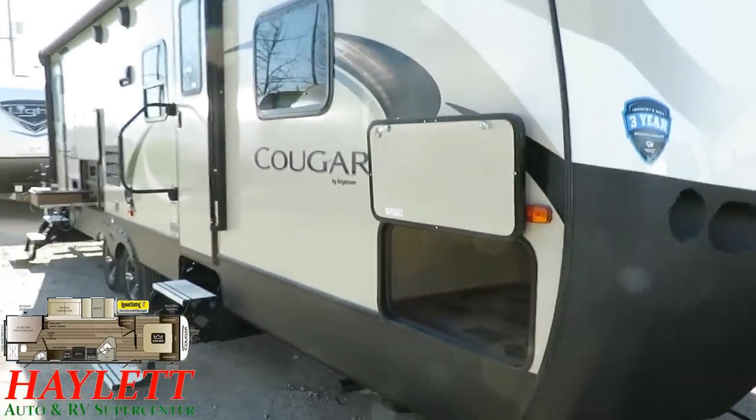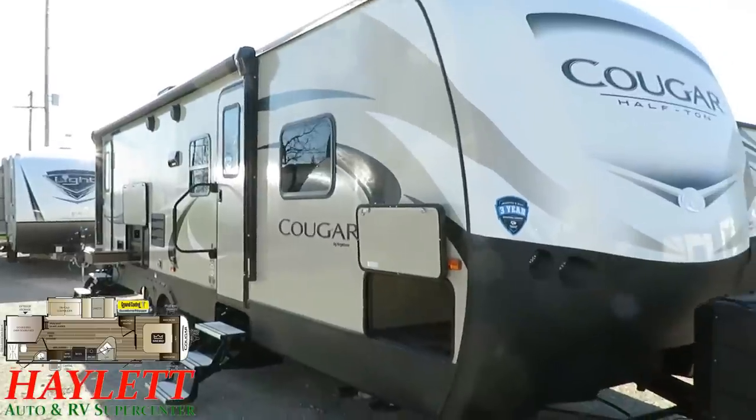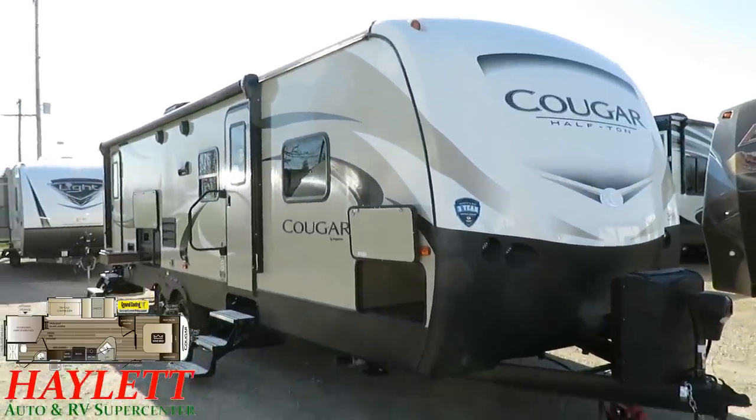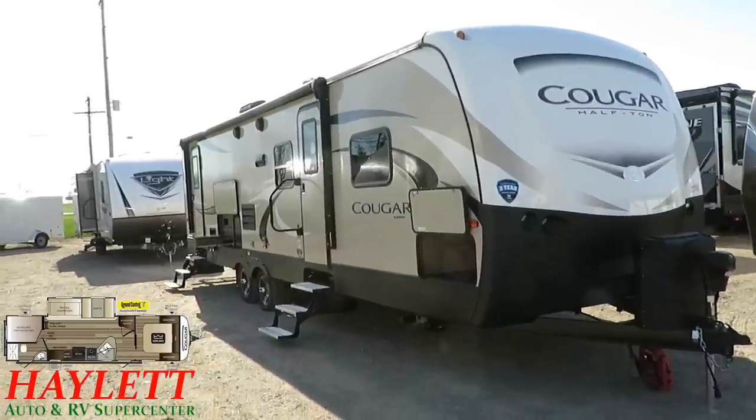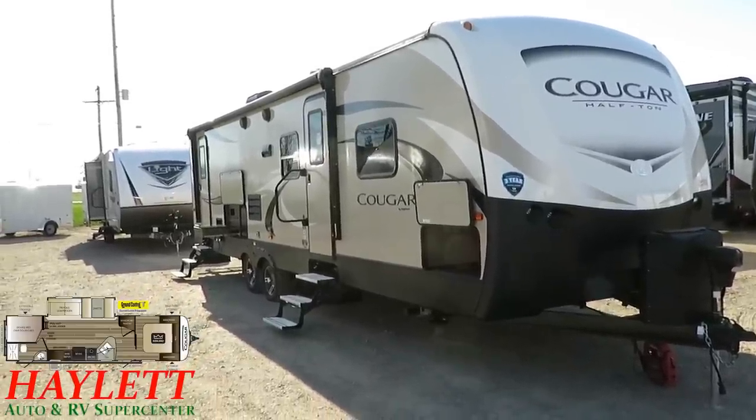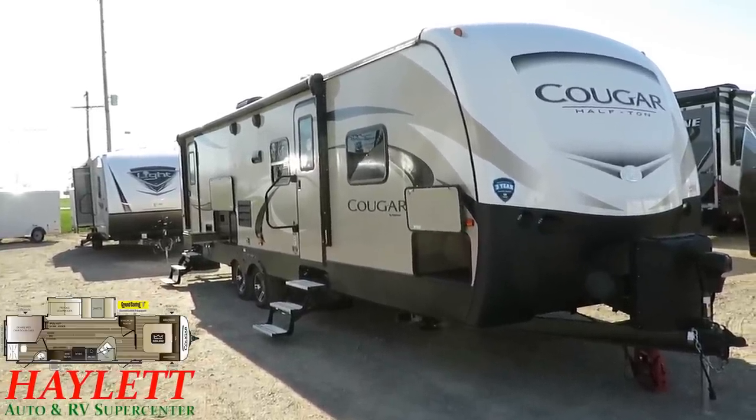Now you got one here in the pass-through storage. The idea is that it lights up when you need it and it shuts off when you don't, so you're not killing your battery, although you can just hard turn them on. Neat little thing here. We've got nice thicker baggage doors because we have nice thicker walls.